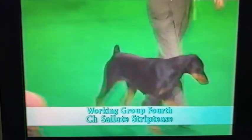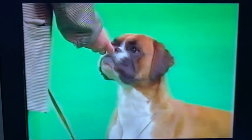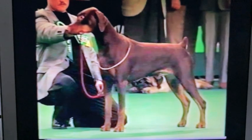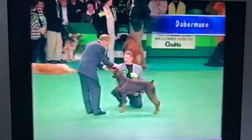And last year's winner takes group four, the Doberman champion Salate Striptease. That's Jana. And I must say, looking better than she was last year in my eye. Just a little bit, but it's the boxer that goes to the final. A beautiful, beautiful bitch. Last year's top Doberman puppy was this striking young man, Ross or Champ.